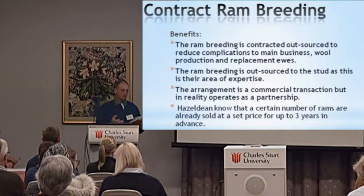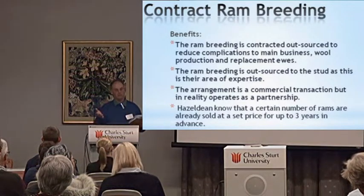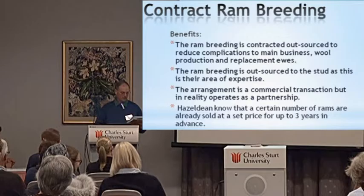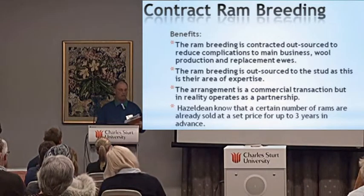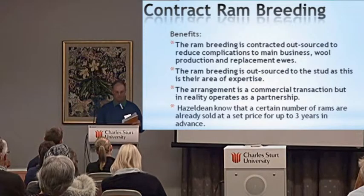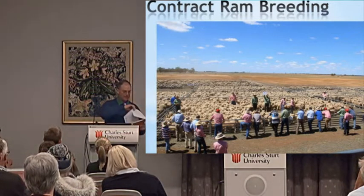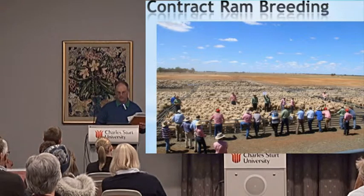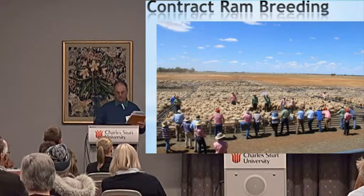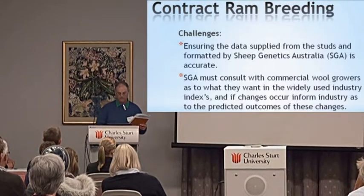For example, if it's dry there, we can take the rams early. If it's dry in Wyvern, they'll work with us and hold the rams longer. So it's a really good setup. And the advantage for Hazelden is they know how many rams they're going to have forward sold at a certain price for up to 3 years in advance. That's just a photo of the Wyvern sale there. There was I think about 15,000 sheep there, and they grossed over $1 million. So we did pretty well out of that one.